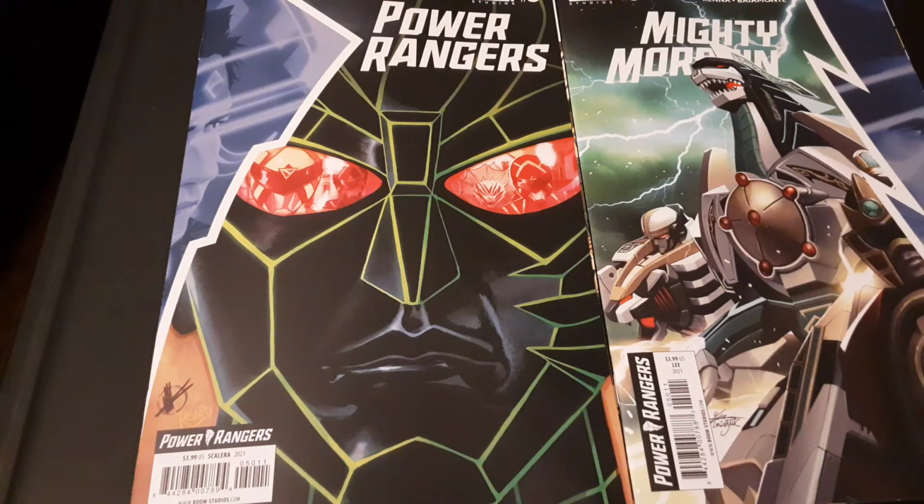The independent studios do a great job. Image is doing good. Boom's doing great. I mean, you have that Keanu Reeves Berserker comic, and the first issue came out, and already they got a Netflix deal, which I think was probably in the works from the beginning. I could have actually seen them doing the show first and then releasing a comic of that series, especially Keanu Reeves having such name recognition nowadays.